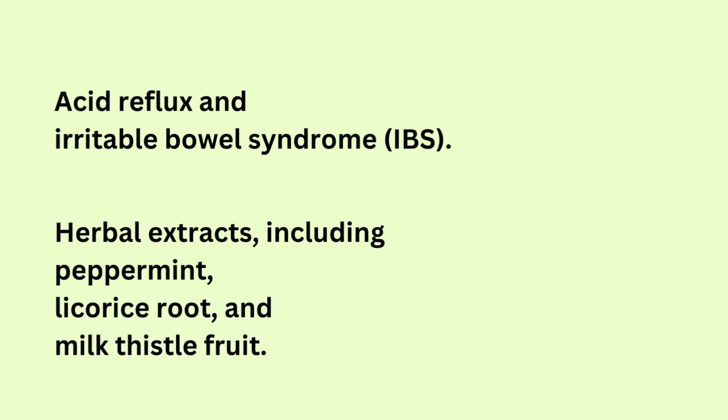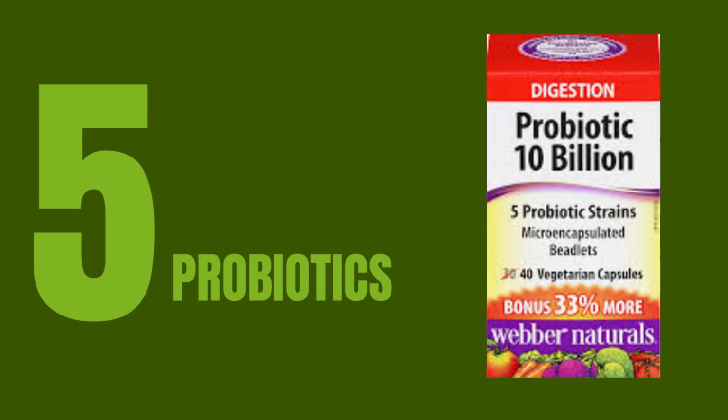One review of 12 studies showed that Iberogast is generally well tolerated and may help reduce symptoms of indigestion more effectively than a placebo. Furthermore, one animal study found Iberogast to be as effective as a traditional antacid at decreasing stomach acidity. It also hindered rebound acidity, which is increased stomach acid once medications are stopped. So the summary is Iberogast is a herbal supplement that may help decrease stomach acid and relieve symptoms of acid reflux. At number 5, we have got probiotics.